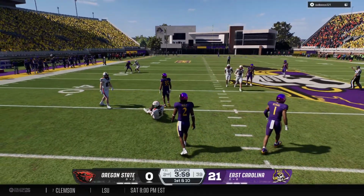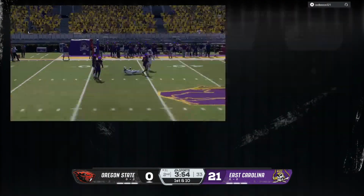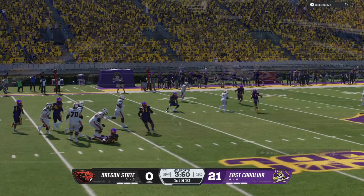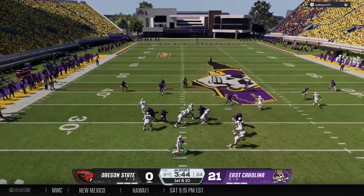Nifty little scamper on this one. Enough for the first down, and he slides in safely. He does a good job of dropping back, going through his progressions. Nothing there. What do you do? Go get some yardage. Make it positive. Don't sit back in the pocket and force something into a bad situation or take a sack. Great job making something out of nothing.